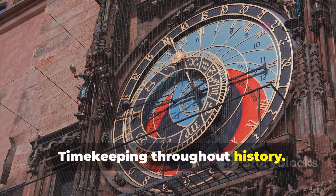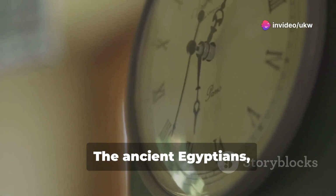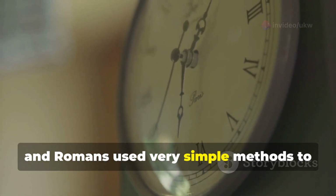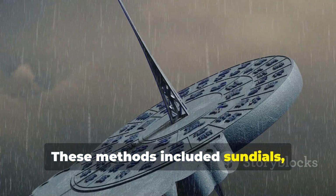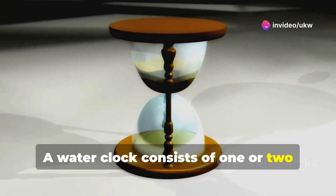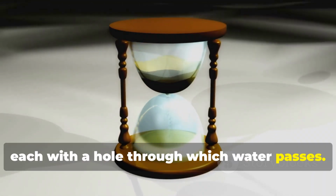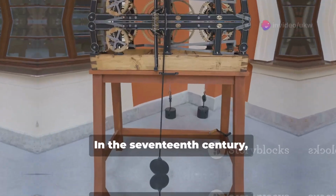Timekeeping throughout history. Clocks have evolved over time several times. The ancient Egyptians, Greeks, and Romans used very simple methods to tell the time. These methods included sundials, which are columns fixed in the ground whose shadow changes throughout the day, followed by advanced water clocks. A water clock consists of one or two vessels filled with water, each with a hole through which water passes. The passage of a quantity of water represents the passage of time.